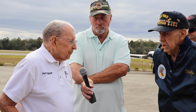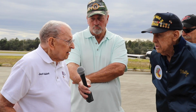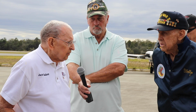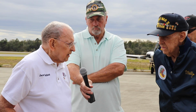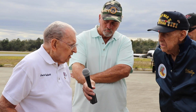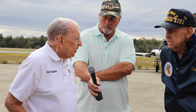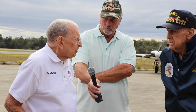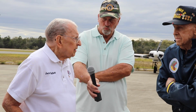Both of us went round and round. I finally got him, but the P-38 had the combat flap, which is nowadays a speed brake, which is on all jets. It also had aileron boost, which is on all jets. So it did have that, which is a big help.